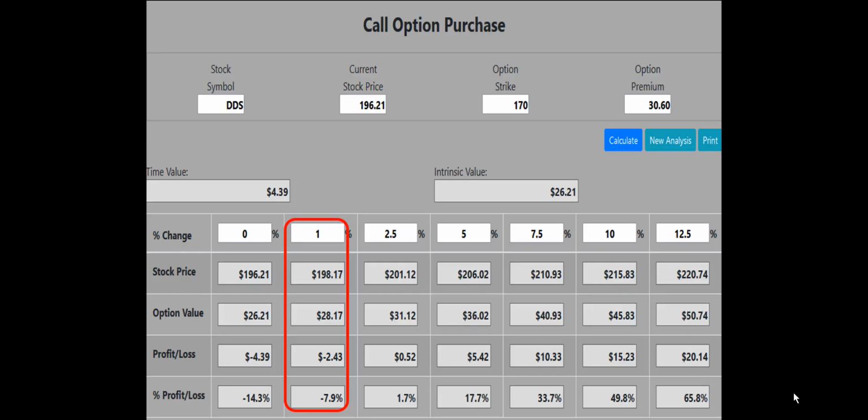Now let's take a look at buying the 170 strike call to see if it qualifies for the 1% rule. Here is the call option calculator picture for the 170 call. According to the 1% rule, we want the call to at least break even if the stock price is up 1%. The calculator picture shows that if the DDS stock price is up 1%, the 170 call will lose 7.9% of its value. We want that to be break even or better, so the 170 call does not meet our requirements.